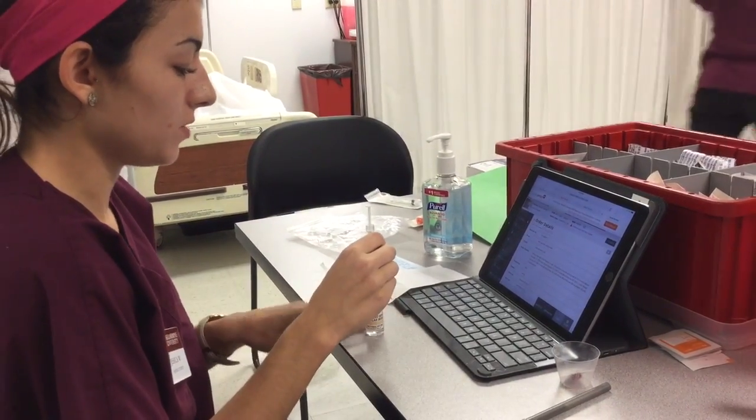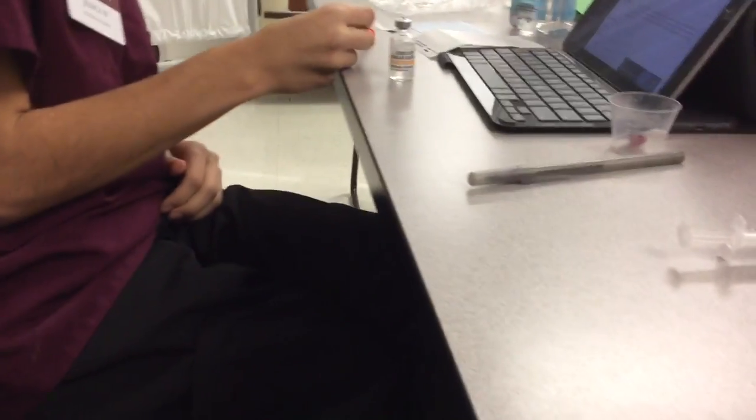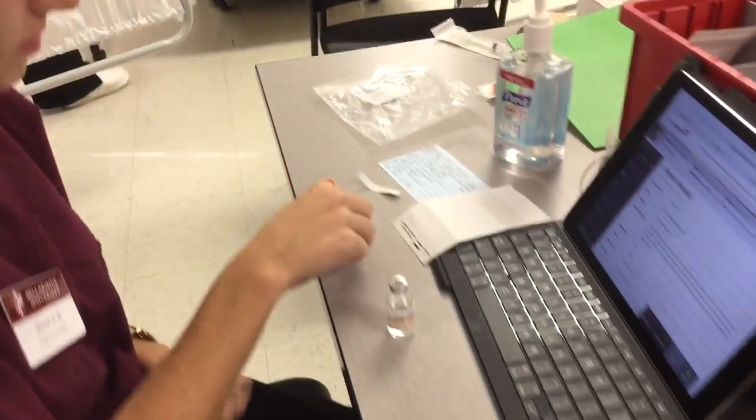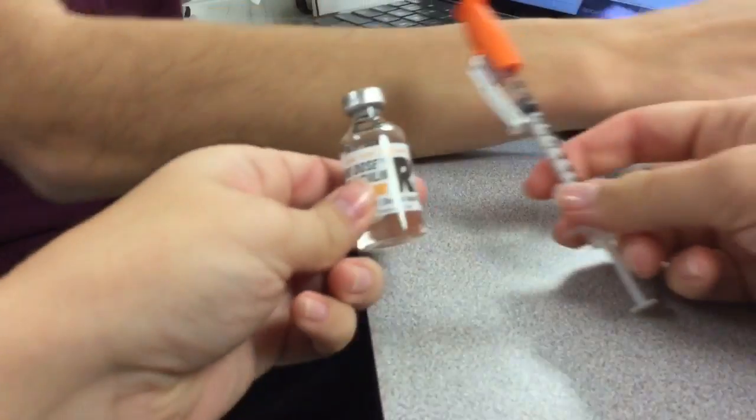And now I'm going to have another RN check to make sure the dose is correct because it's a high-risk medication. If you need anything at all, don't hesitate. And I'll also be back in to check your injection site to make sure there's no redness.